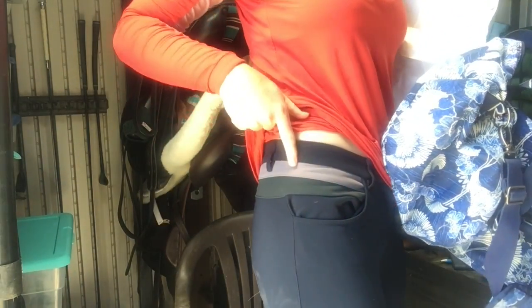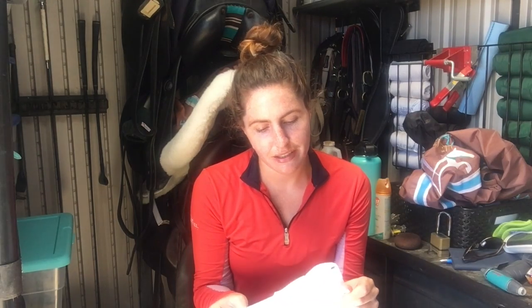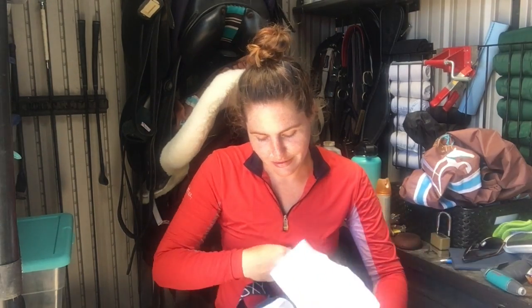And the second, I'll have to stand up, are breeches. So these are my Cavallo Toscana breeches. They are navy with gray and green. They don't match, but I keep my shirt down so you can't tell. Anyhow, I really like thin technical breeches for summer riding because it does keep you a little bit cooler, and the heavier cotton breeches just aren't really the best for summer riding in my opinion. So I have to have some type of technical fabric, whether it be technical breeches or even technical riding tights.